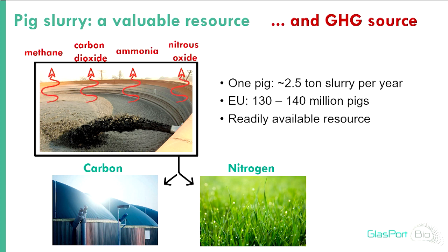However, it is also a significant source of greenhouse gases and ammonia and odors. So methane, carbon dioxide, nitrous oxide, and also ammonia are released mainly due to microbial activity within the slurry during storage. And pig slurry can be stored anything from, depending on the setup, if they have a biogas plant next to the farm or not. So it can be stored for 1 week or up to some months.